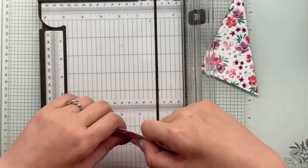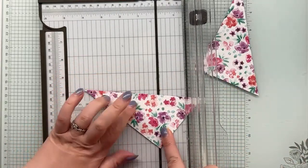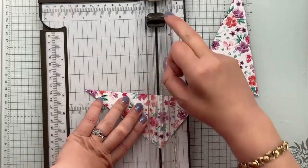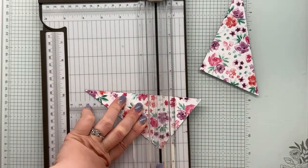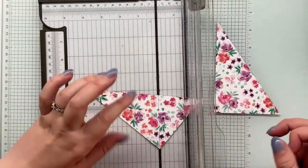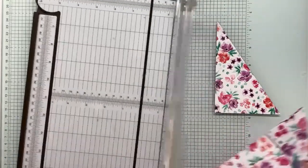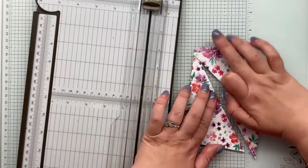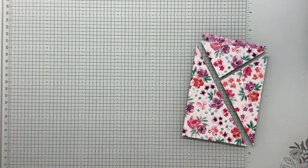Okay, so want to get the corner tight in there, hold that down, finger on the guide to clamp it up. That's it. We now have our pieces of paper. How easy was that? Okay, so this is where together they go back to make our piece.